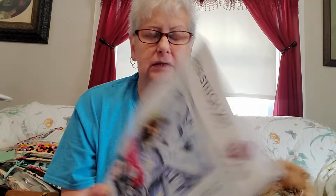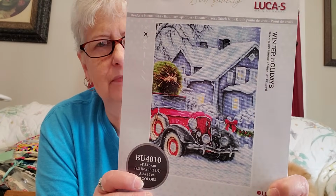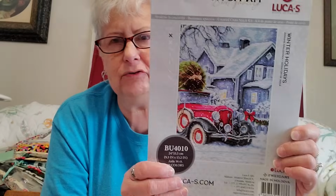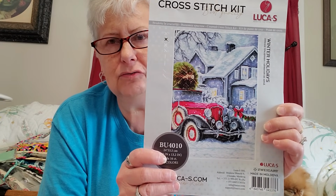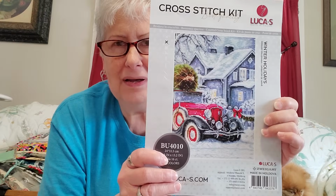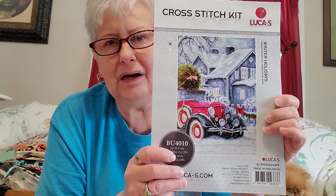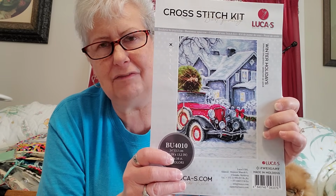And I ended up choosing this one that is called Winter Holidays. And it's the blue house with the red car. This is a gorgeous piece. This is so pretty. And I always said I'm never doing a full coverage piece because I'm just not a full coverage type person. They're too detailed. I don't do confetti stitching much. So if it's got a lot of color change, I just kind of steer away from it. But I love this. And now I think I may be getting addicted to this stuff.